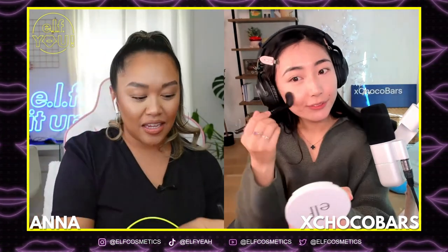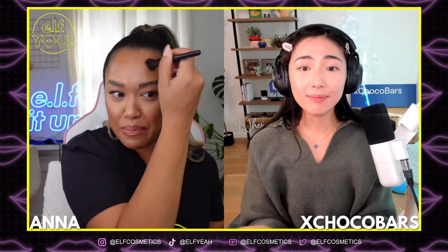So technically, you only contour or bronze where you want things to recede. You want to have a little bit of a shadow. For me, I have a big forehead, so I definitely go around the perimeters. I'm like, all right, let me minimize the look of my big forehead. Not that it makes a difference.